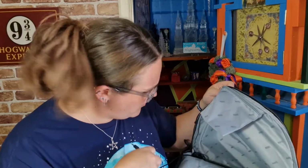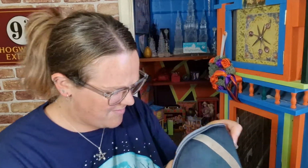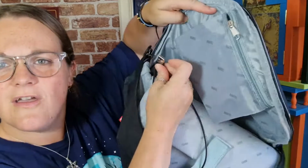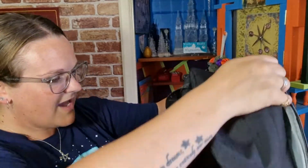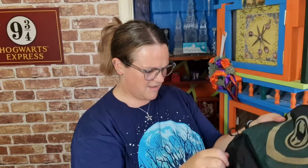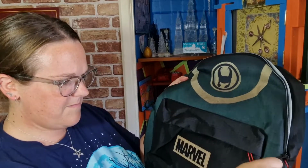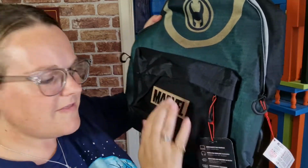You get a jack. What is this? I can't get it out. Hang on. You get a USB cable and everything. Look, USB. What? Is it like a laptop bag? This is amazing. And then we've got a front pocket here. Look at that in there. This is really nice. Headphones and you can charge.